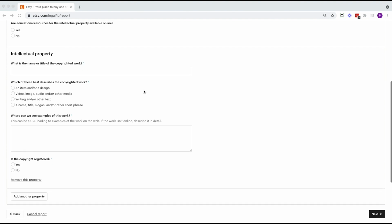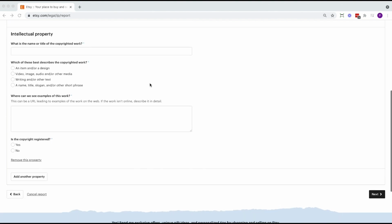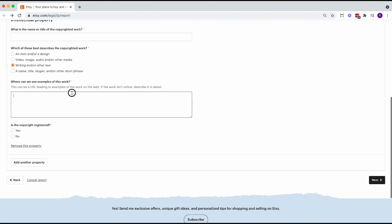So if you select copyright, down here you'll have to, of course, say your name and your company, or if it's a company you're representing, put that here. And then if it is available online, you check yes or no. But then down here is the part where you have to actually fill in the information about the copyrighted work. So you have to give the name or title of it. You have to select if it's an item, a video, image, or other media, which is very common, especially on other sites like YouTube, or if it's writing, or if it's a name, title, slogan, something like that.